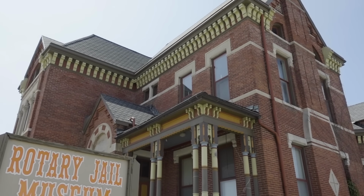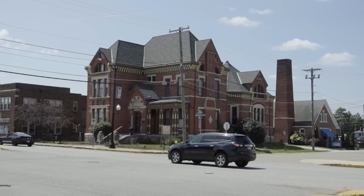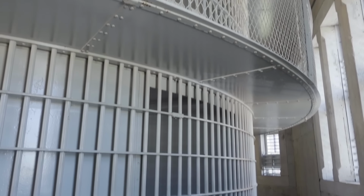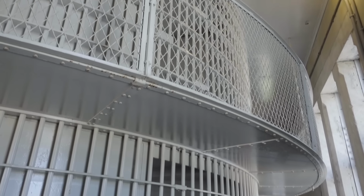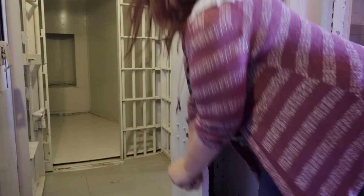And the first one was built here, in Crawfordsville, Indiana. And while it hasn't held prisoners for decades, it is the only one where the mechanism still works. We have a two-story rotary jail, and there are 8 cells on each floor. It weighs approximately 30 tons. It's made of steel. It's operated by a hand crank. The hand crank moves both floors of the jail at exactly the same time.